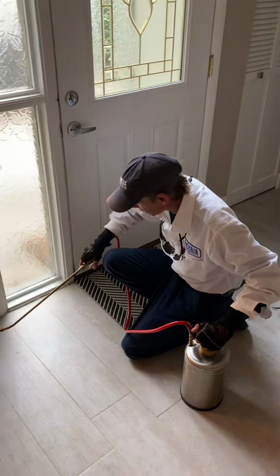Hello, my name is Michael Wiley, and I'm here to show exactly how we do our pest control services here at Dave's Pest Control. Usually once we enter the house, we start with the front door. This way, when we do a big, giant, circular area, we're going to come back to here and not have missed anything. It's a thorough service.